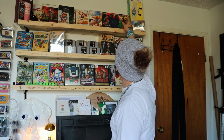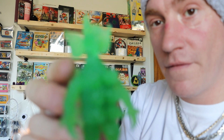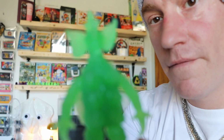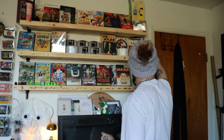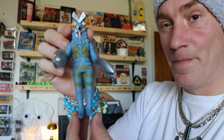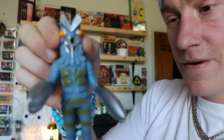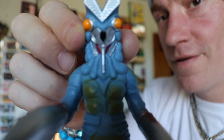Got a whole bunch of strange stuff up here. There's a bunch of gachapons from like Ultraman monsters. I don't know if the camera will zoom in, will focus on that. Focus! There we go. Yeah, so strange monsters. My favorite Ultraman monster is this. What's his name? Gabu Seijin or Gundam Seijin, or either way, very cool monster from Japan.